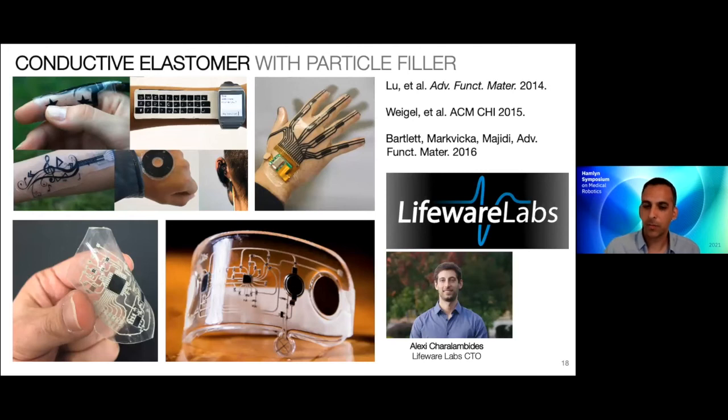Now, an outcome of this work has also been spin-off companies. One of my former postdocs, Alex Farlambides, launched a company, Life4 Labs, in collaboration with a few other co-founders. That work is focused more on medical applications of these types of wireless stickers. I can't delve too much into the details because a lot of that is still a work in progress. But Alexei has been able to lead a lot of really exciting studies utilizing these in the operating room, to assist in physiological monitoring, say during surgery or post-surgery.